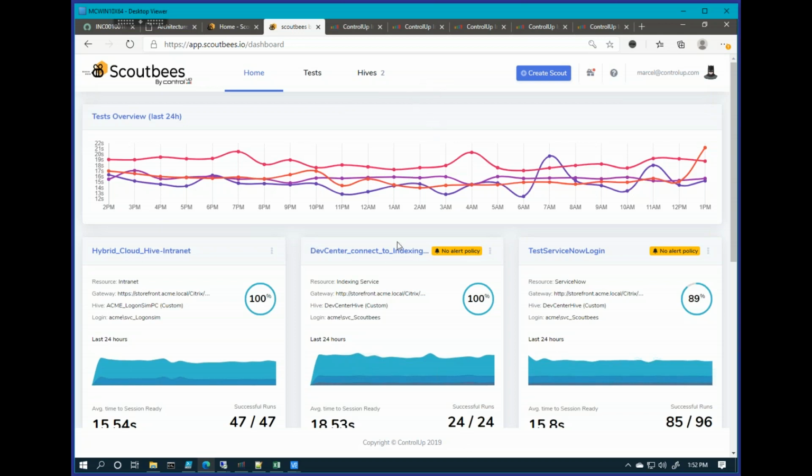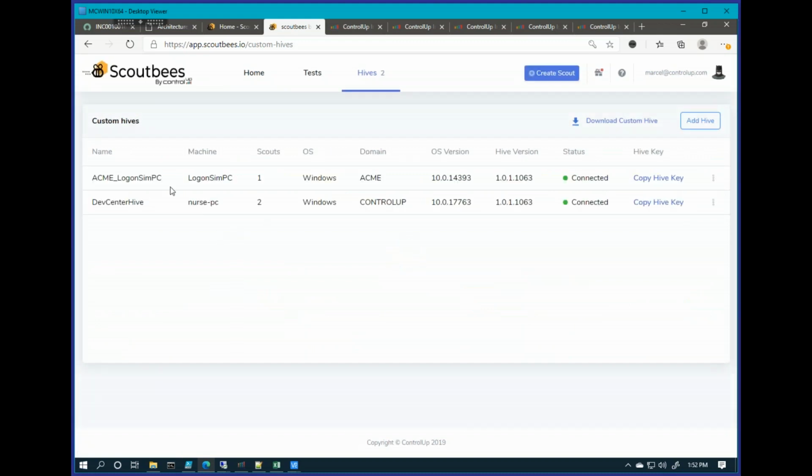If you want to run internally, you'd basically deploy something called a hive, which is a service. You download it directly from the Hive screen. You install that, and it will run as a service in one of your PCs. And within that PC, you don't have to be logged in or have any interactive session. It just, as a service, can launch multiple sessions scheduled through the engine over here.